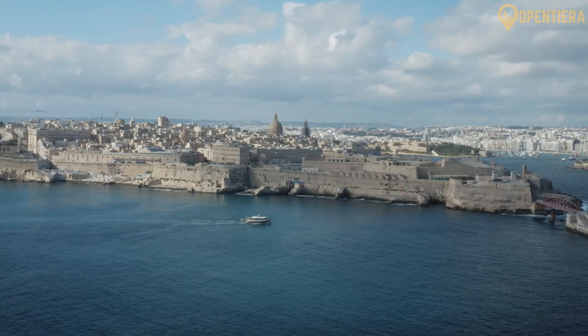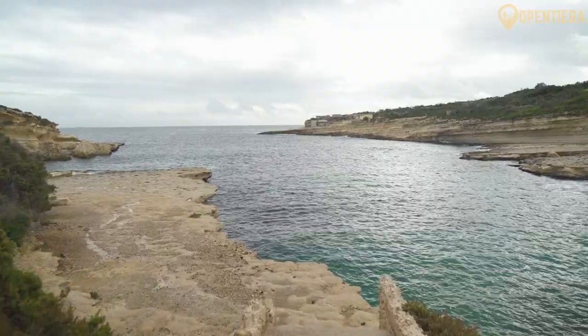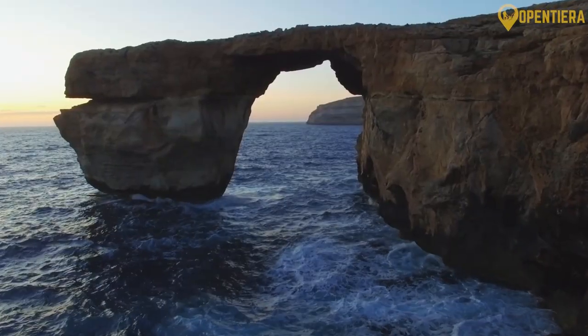Join us and stay to the end to uncover its rich history, stunning UNESCO World Heritage Sites, and vibrant cultural traditions.